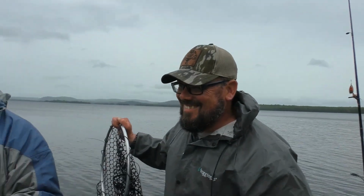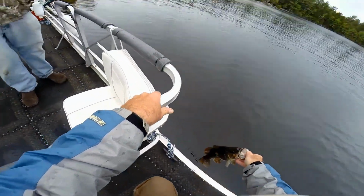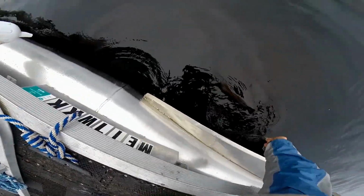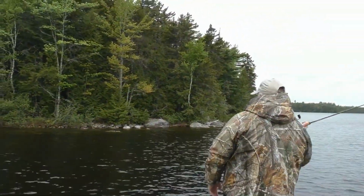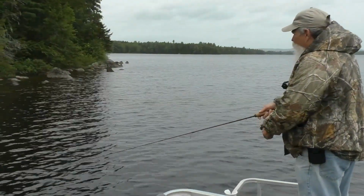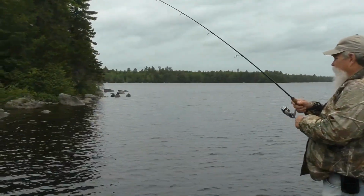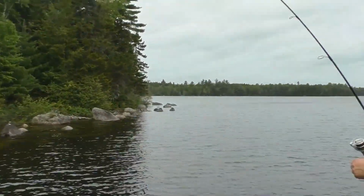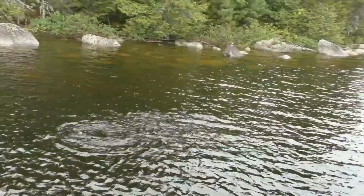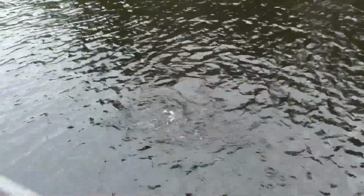This guy right over here. Beautiful bronze back fish. We're gonna take a little snap, and we'll be back on it. There we go. Fishy's going bye-bye. There he goes. Good job, bud. Beautiful. Great job. Decent one. Yeah. Nice fish. That's a pretty good sized fish. Good one.